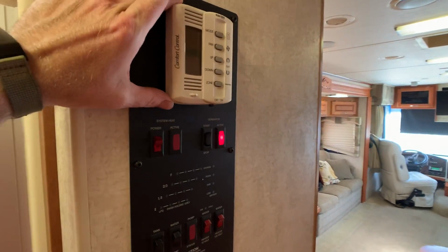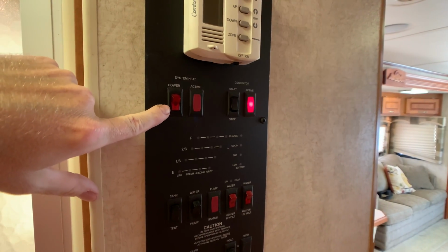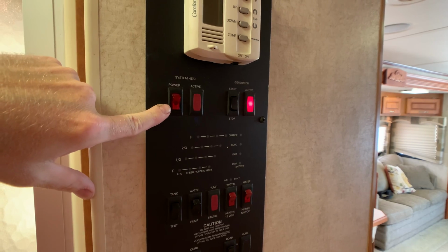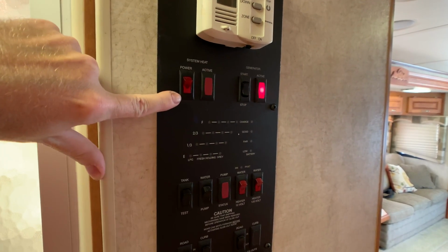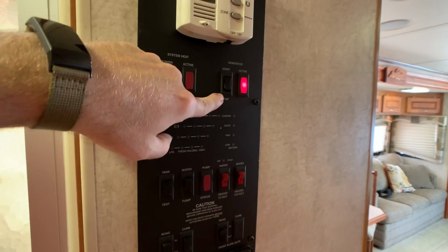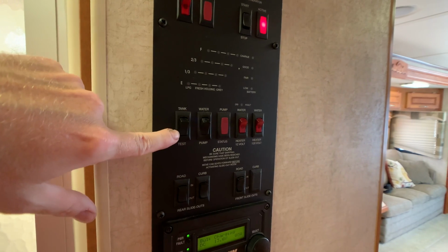Okay, it's going to be your command center. Thermostat control right here, easy to figure out. Just below that is your system heat. This has the Arctic package on it. Basically, you can go into cold weather. And this switch right here, turn on your 12-volt heat pads on your holding tanks. Energy start and stop button. This is going to be your tank monitor here. Tells you where you're at on your holding tanks.